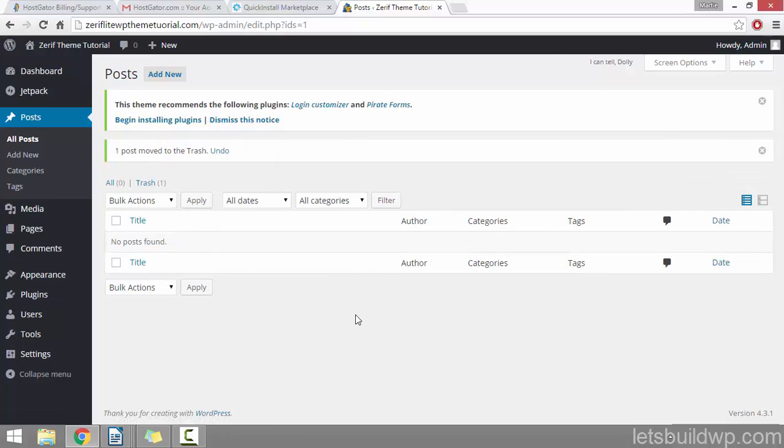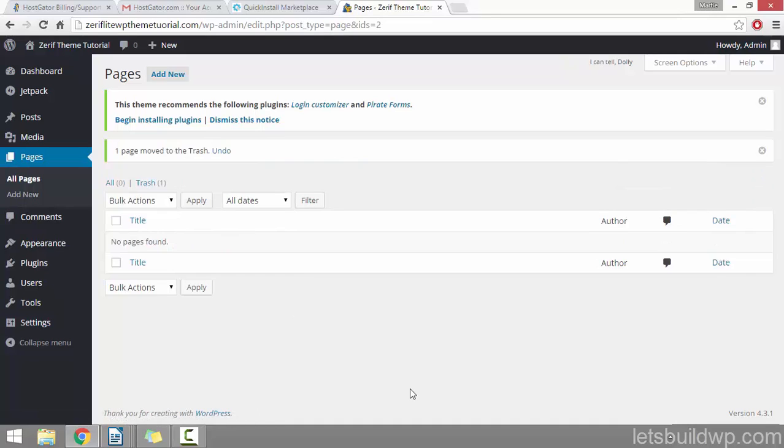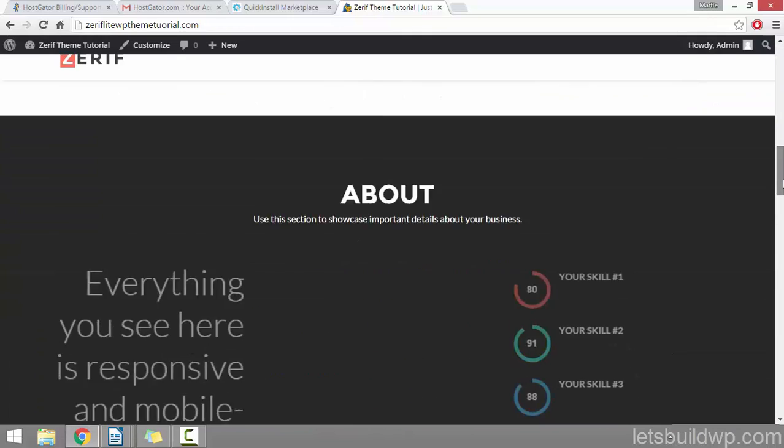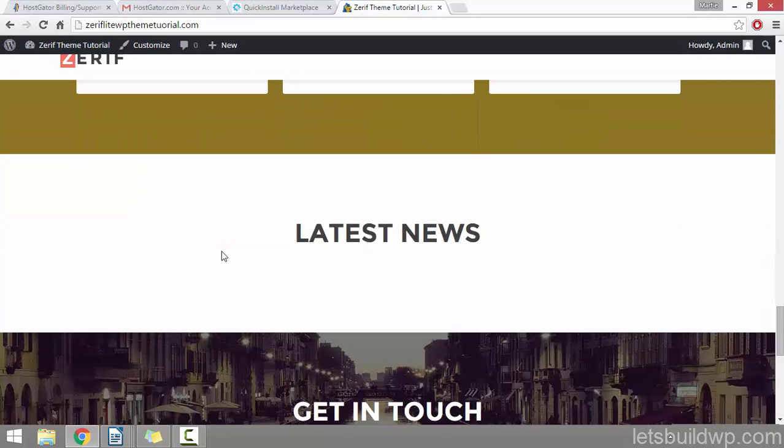Then we're going to do the same thing for our sample page. So on the left hand side just click where it says Pages, then hover your mouse over where it says Sample Page and click Trash. Now if we click our site title at the top to visit our website, we'll see there's no longer a sample page in the menu, and if we scroll down, we no longer have any blog posts.